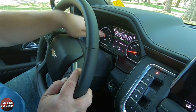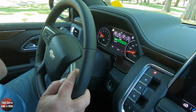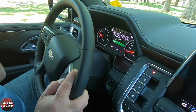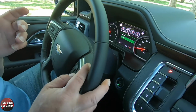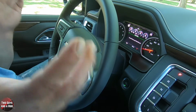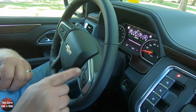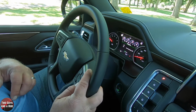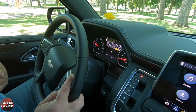So if I push this button, because I get the circle with a check mark by menu, I can see recents or favorites. So if you program in frequent places that you go, you can just pull them up on favorites, and of course there aren't any yet. Okay, let's go backwards twice there. All right, now let's go to the right off navigation.